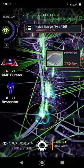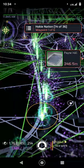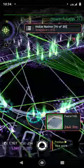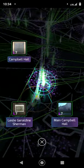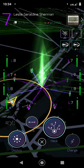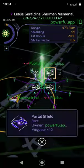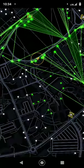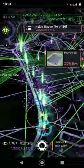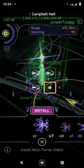The spam number. XMP resonating. Oh yeah. Oh, man. XM reserves 96%. Open that one there. XM reserves 93%. Shield deployed. Acquired. Resonating. XM reserves 93%.